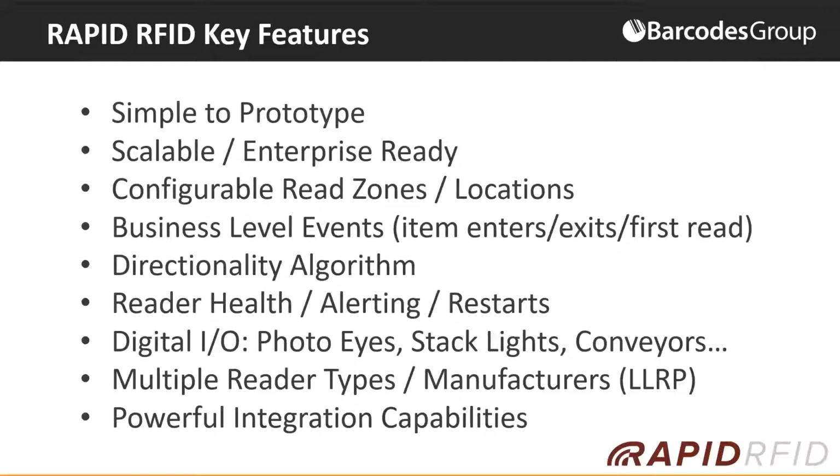Then digital I/O makes it real easy to integrate with photo eyes, stack lights, conveyors, you name it. There are a lot of different use cases around digital inputs and outputs. We do work with multiple reader types and manufacturers. I'd say the big two that both Barcodes Group and Vertical Systems work with are Impinj and Zebra, but it works with Alien and others as well, because we're using a lower level reader protocol to interface with the readers. So you're not tied to one specific brand. And then lastly, powerful integration capabilities. I've kind of talked about that a little bit already.